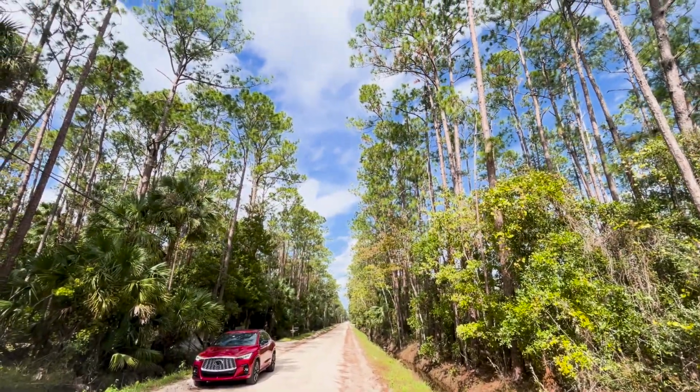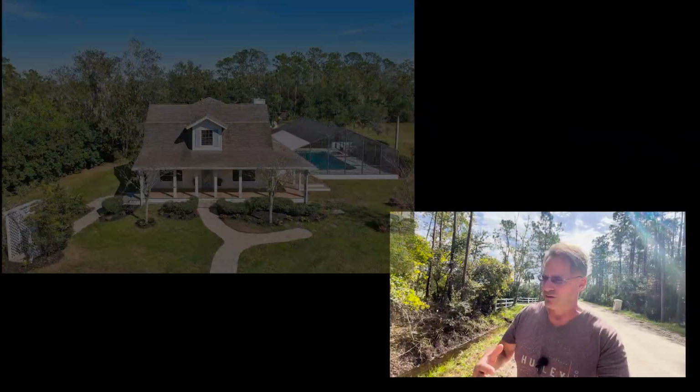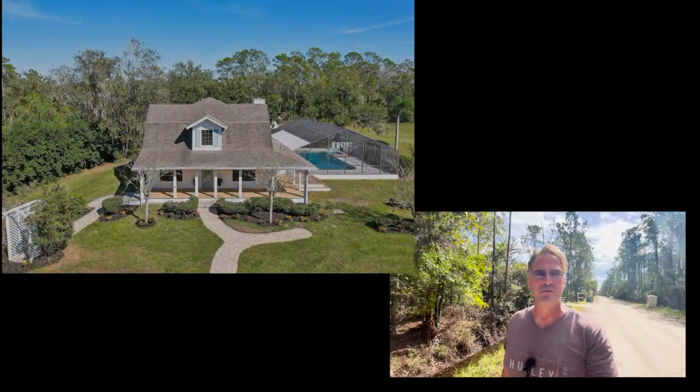I wish I could get closer. I'll see if I can get some additional information, maybe some additional photos and pictures of the house. It's beautiful online. So anyway, like I said before, this is Tomoka Farms Neighborhood.